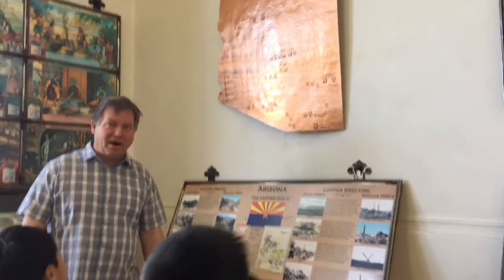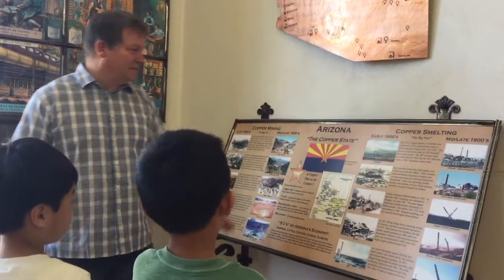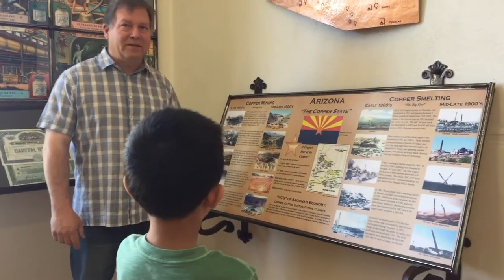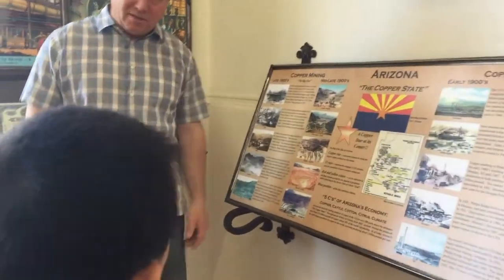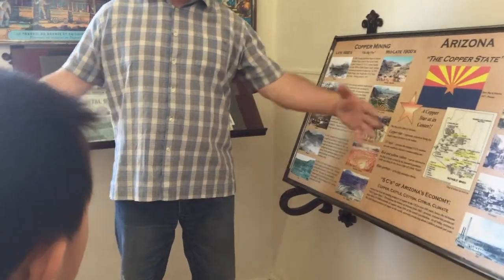We have lots of copper in Arizona. Arizona is the sixth largest producer of copper in this world. So there's copper everywhere around the state. And when you went to Bisbee, you probably saw some of those big pits.